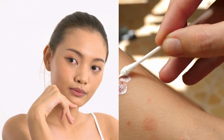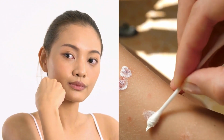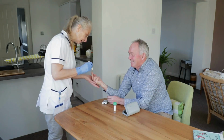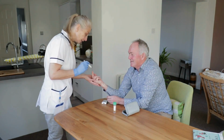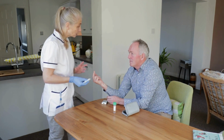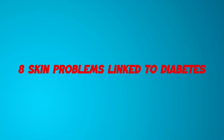Many individuals with diabetes experience dermatological complications, some of which may appear before a formal diagnosis. In fact, dermatological symptoms are among the earliest warning signs of diabetes and can provide crucial clues about underlying health issues. Early recognition of these skin signs can help with timely intervention and better management of diabetes. In this video, you will learn about 8 common skin conditions that are commonly linked to diabetes.